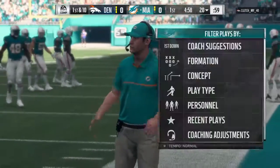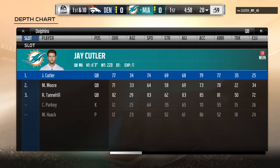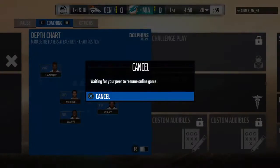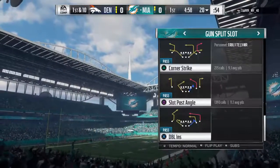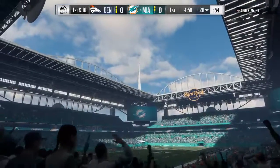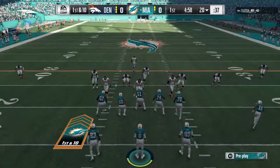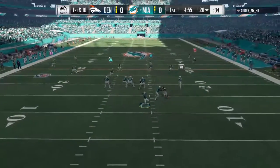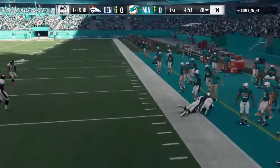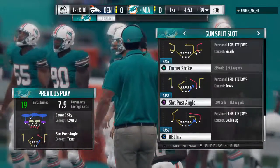And now before this first down play, we're going to get a timeout here. They'll have 2 remaining as we step aside here in this first quarter. Let's go. On first down, Moore. He's got a man wide open. It's Landry. 19 yards right off the bat and a quick first down.